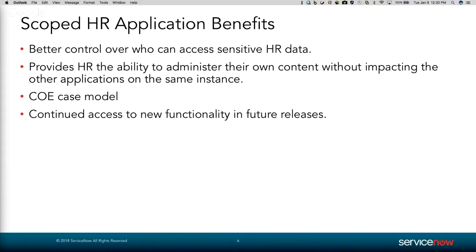Another big benefit that's not necessarily related to scoping, but is related to the scoped application, is the COE case model. We'll talk about this later in the session, but it's really beneficial, especially around the security that we've been discussing. And the additional benefit is continued access to new functionality for future releases. We'll talk about it in the next slide, but the benefit of the scoped application is that that's where all of our current development is going. All of our future content and functionality is built within this scoped HR application.